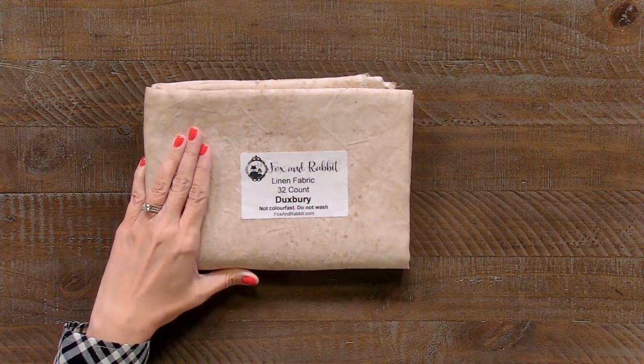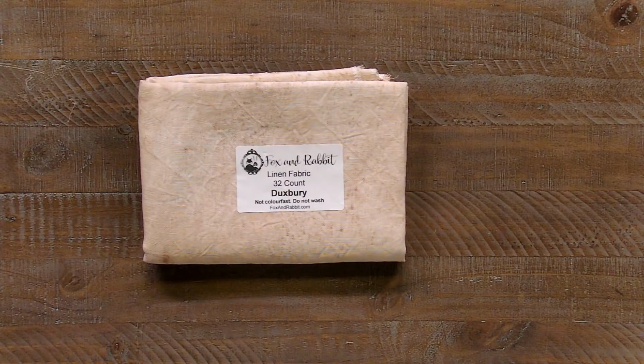And as far as fabric, we have decided to pick up a new vendor. The vendor is called Fox and Rabbit. So we have received some of our order. The Ada is still coming, but right now we have received 32, 36, and 40. I'm going to show you the color. It should be similar on all of them.